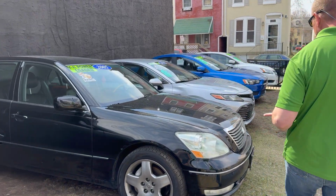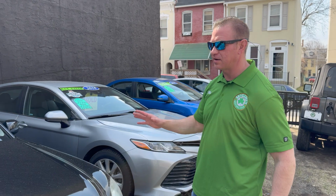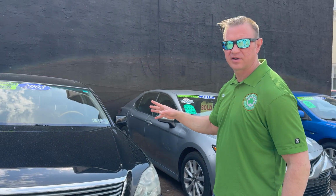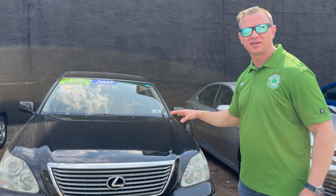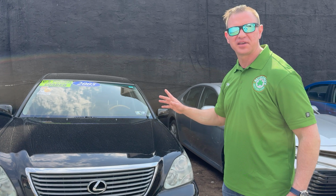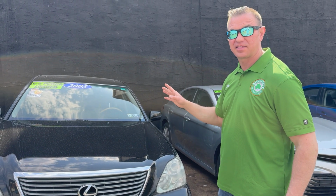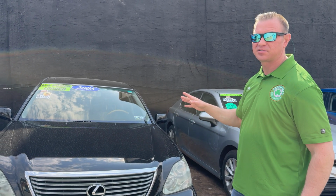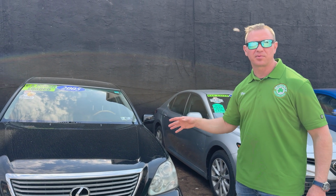My 2005 LS 430. It's been my demo for a while. We're working on a couple of bugs with the catalytic converters we just put on, Tim put on, and we're doing a few other things to it. It's 95% done. I'm going to enjoy it for a few more weeks and then I'm ready to sell this. This is one of the quietest cars and the fastest sedan cars I've ever driven. This was voted by Motor Trend magazine one of the best vehicles back in the 2000s to purchase.